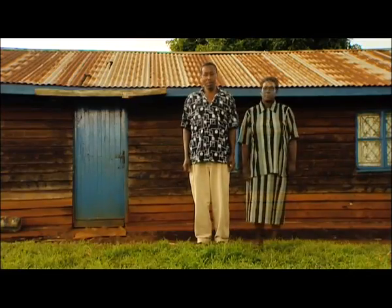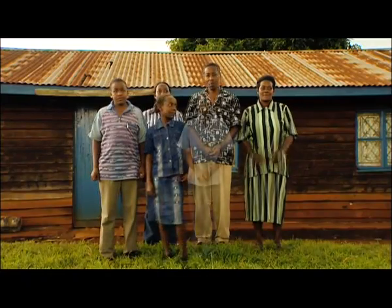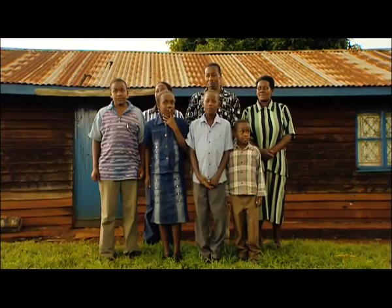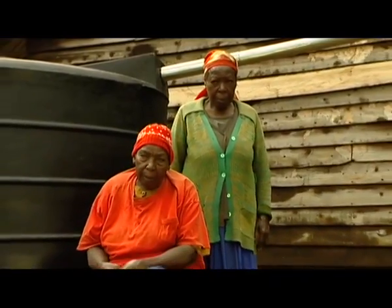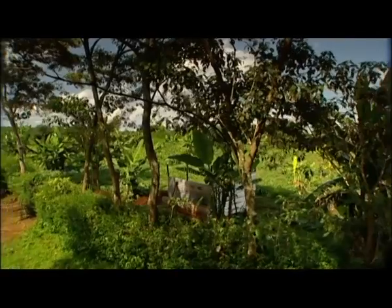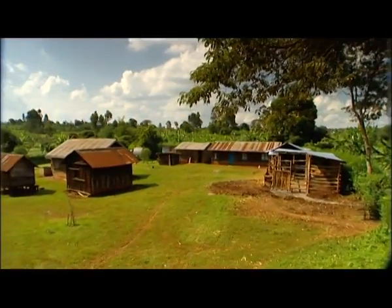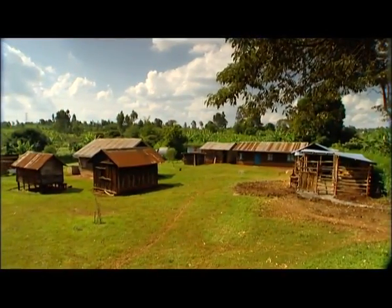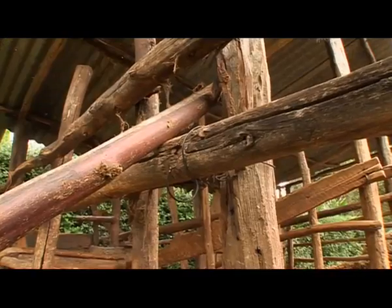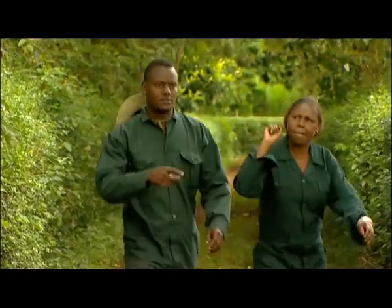Meet John, Jane, and their children, Elizabeth, David, Rose, James, and little Stevie. And here's Granny and Auntie. Don't they look lovely? They all live on this 5 acres shamba in Limuru on the hills outside Nairobi. But John had a bad accident a year and a half ago, and the shamba has fallen into disrepair. So they called us in for a Shamba Shape Up.